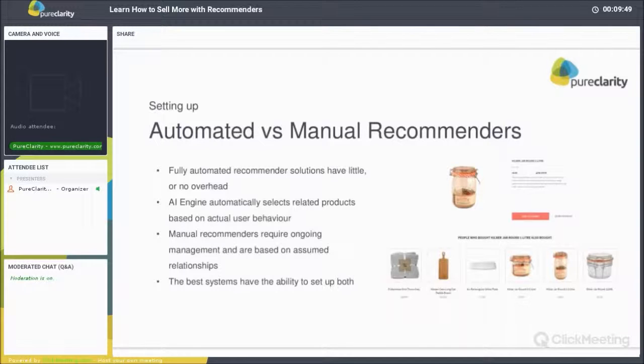Doing these recommendations manually also requires ongoing management. So as your customers evolve and as your products evolve, and even seasonality, all of these things impact how regularly you will need to continue to do the relationships and the recommendations. And you're going to have to monitor all of these things continuously to make the recommenders more relevant to people as they come on the site, because they can quickly get out of date based on their own behavior on the site, but also the seasons, and of course just over time as people change.